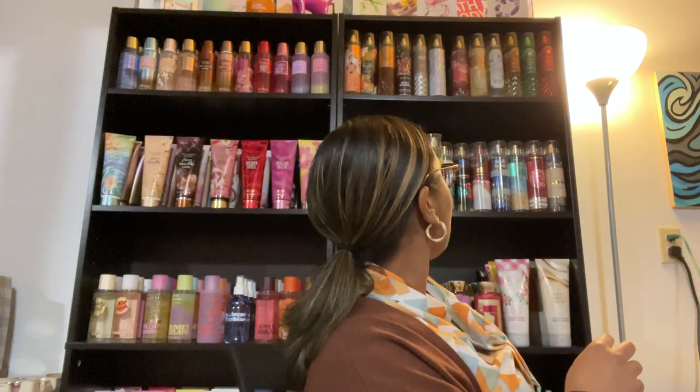Yeah, it's the same scent. You know, it's iced lemon pound cake. I think it's great. It's a great scent. Let's not knock it down. Okay. Right there. Perfect. All right.